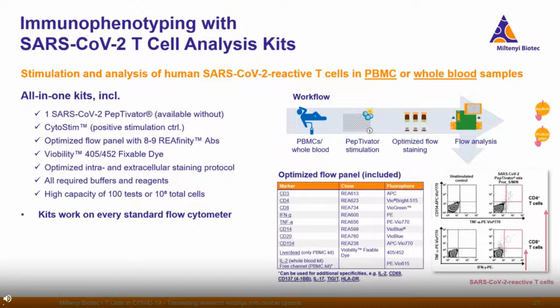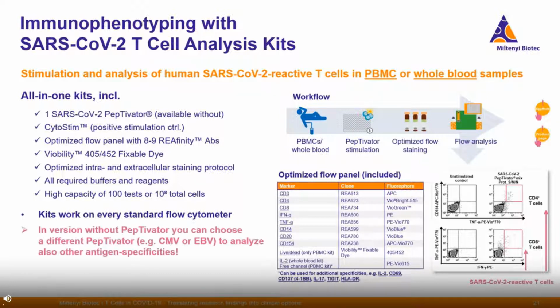MACSQuant analyzers. And it's also good to know that we offer one version of the kit that does not contain a SARS-CoV-2 PepTivator peptide pool, but here you can choose your own stimulation reagents or also combine these kits with a different PepTivator peptide pool to also analyze other antigen specificities.